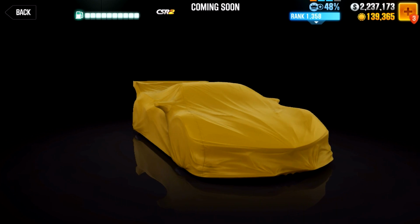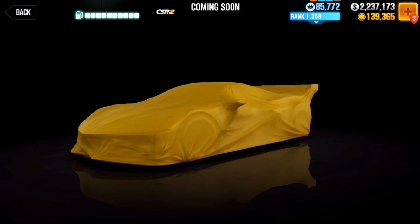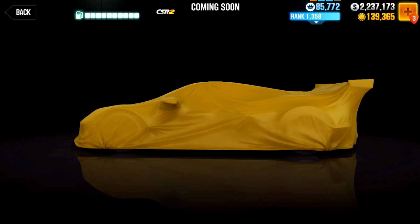because what we see here is a 2020 Corvette C8R. Yes, an actual race car is coming to the game. And it's covered, which to me hints towards a potential reward way down the road.